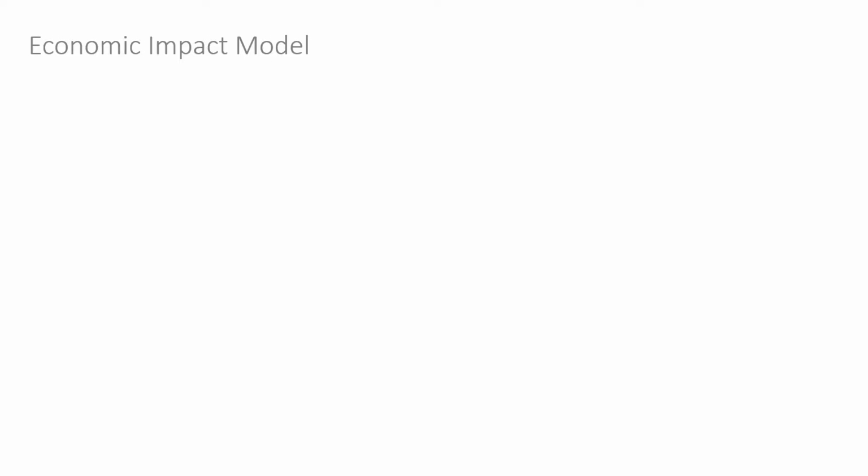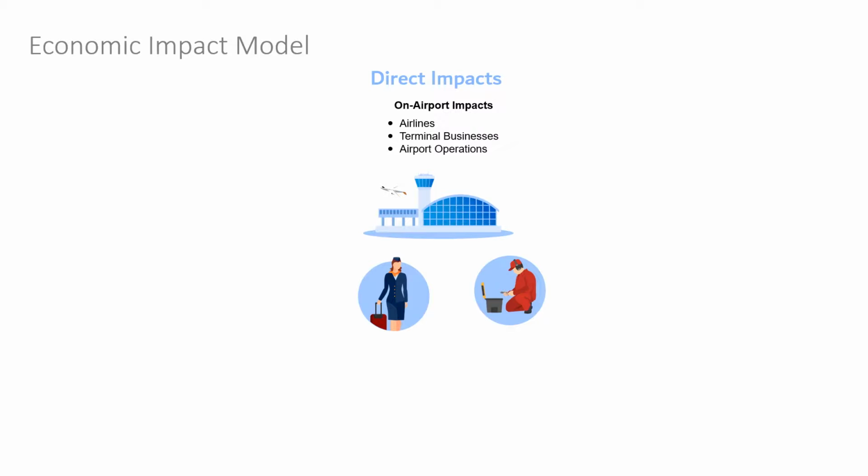Before I get to the results of the study, I want to talk briefly about the economic impact model used to determine these results. This model starts with what we call direct impacts, and these are the initial point of entry for economic activity. There are several categories that we account for at the airport. The most notable is the on-airport impacts attributed to things like the airlines, the airport gift shop, rental car companies, air traffic control, things of that nature.